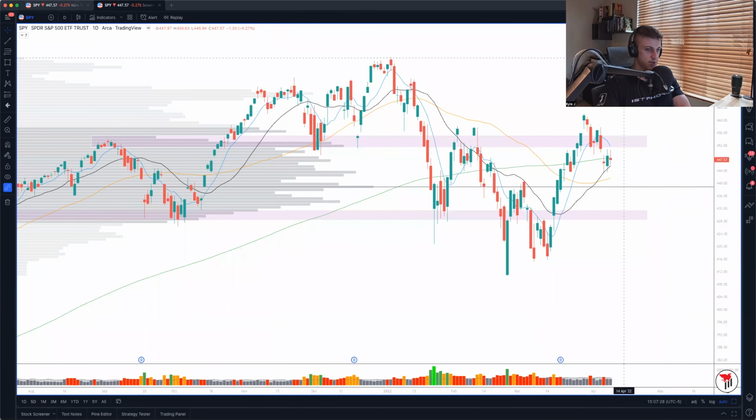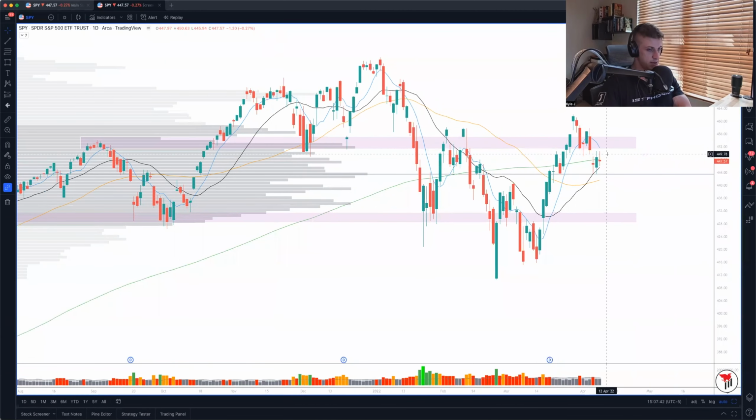455 to 452 area is going to be a key reference zone to continue to monitor. So above 450 does not give us much upside before we are testing this zone. So that is absolutely something to keep in mind.